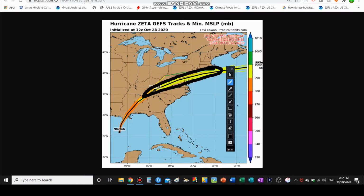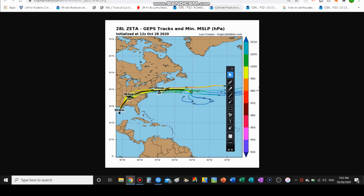I think some of the latest model tracks have bumped it a bit farther north. So tracking right through maybe northern Maryland, northern Delaware, central Jersey, as opposed to southern Delaware and southern Jersey. It makes a difference for the major cities like D.C. and Philadelphia. If this moves a bit farther north, maybe New York might get a little bit more than they were originally forecast to get. GEPS is kind of saying the same thing.